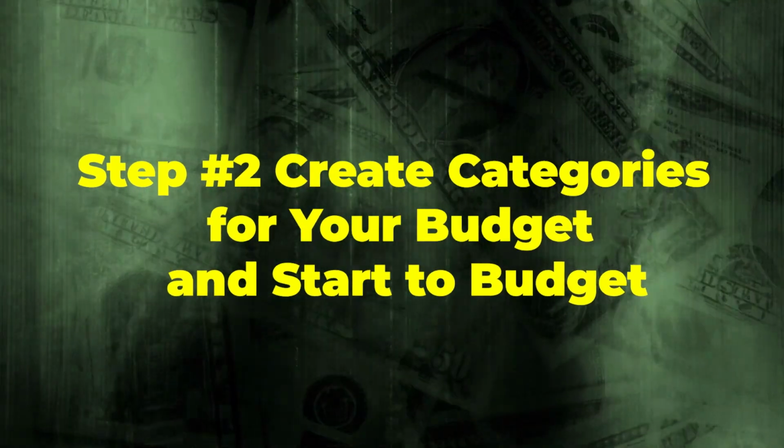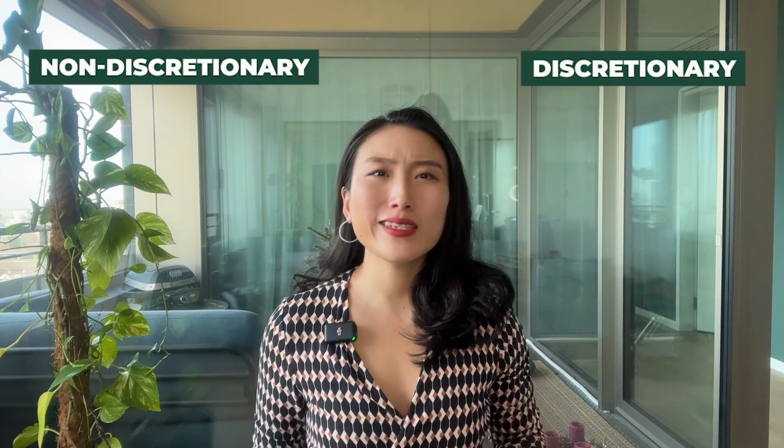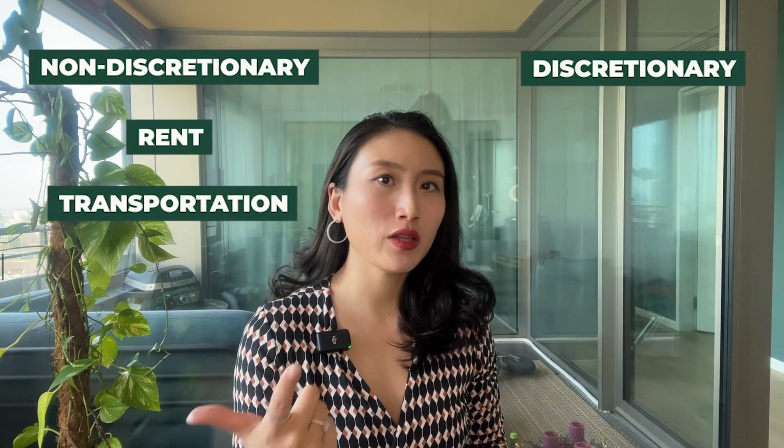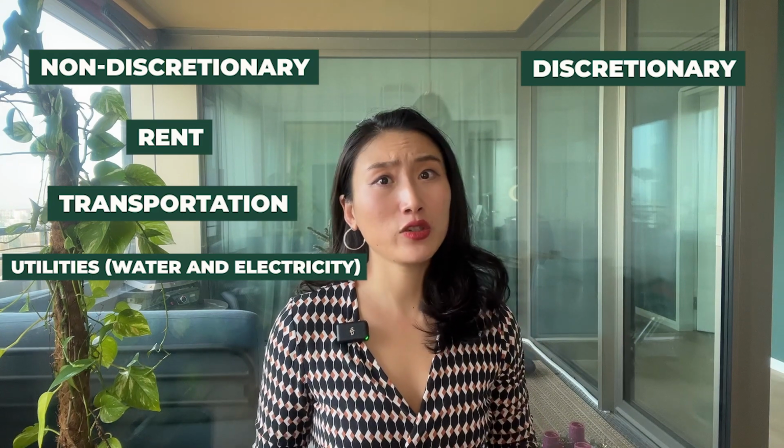Step number 2, create categories for your budget and start to budget. Once you have your goals in mind, create categories for your budget. It's very important to split them into 2 categories, non-discretionary and discretionary. Non-discretionary expenses are the must-pay bills like rent, transportation, and utilities. They are pretty much fixed and cannot be changed much.